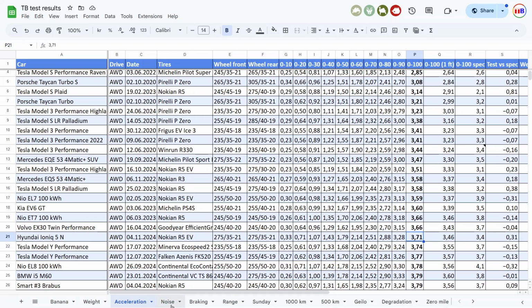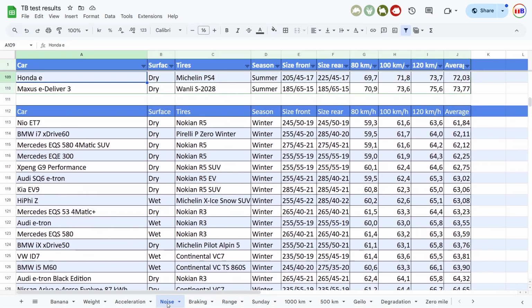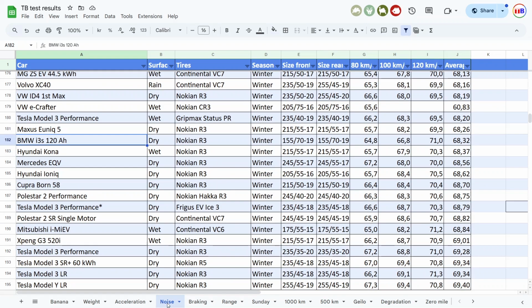And when it comes to noise, also very good, but it could be because we have the R5 EV tires. They are known to be very quiet, so 65 decibels. Compared to other cars, here we have the Ioniq 6 rear-wheel drive. It seems like they have roughly the same noise levels, and this was even with 21-inch wheels, 35 profile tires. So this is an indication that the R5 EV tires are really quiet compared to a Continental. But look here, quite close to the top, very good soundproofing compared to stuff down here that is around 68 decibels.